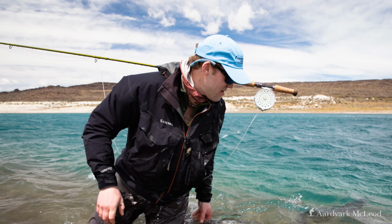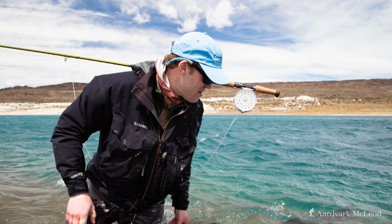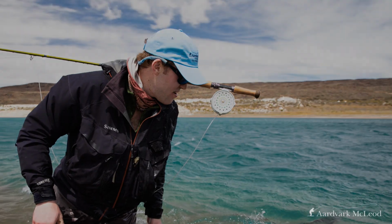When you do have very windy days, a switch rod that's 11 or 11.5 foot long can be very useful, because it means if you've got the wind on your back, you can roll cast it out using the wind to your advantage. And this is a lot easier than trying to form a back cast into a very strong gale.